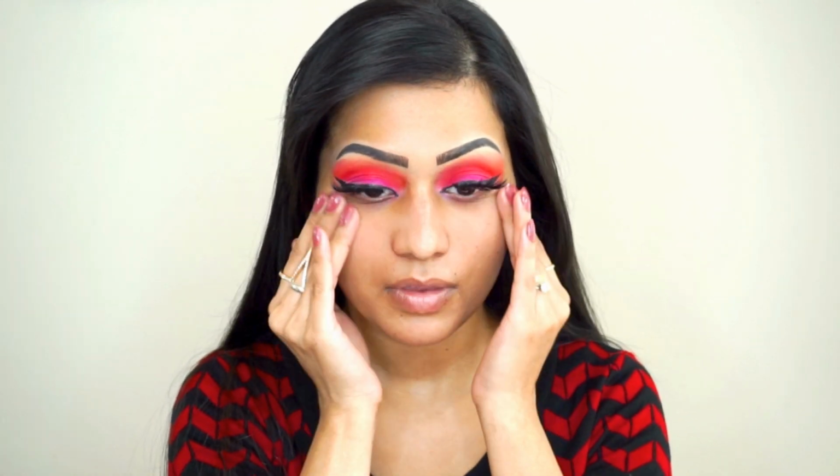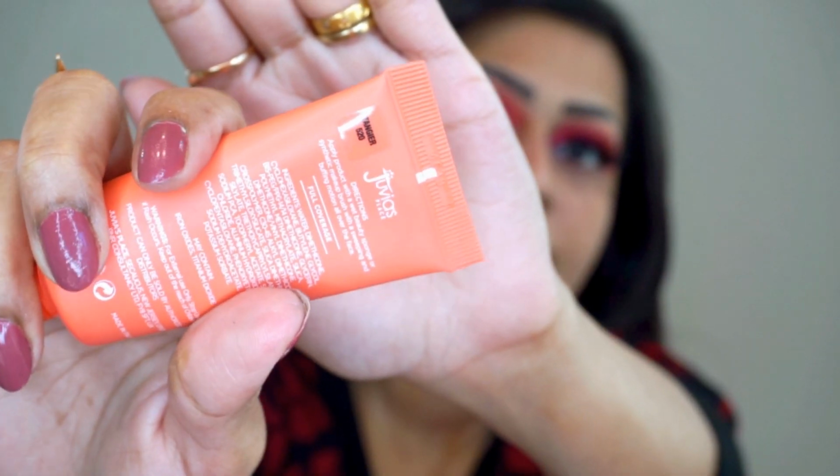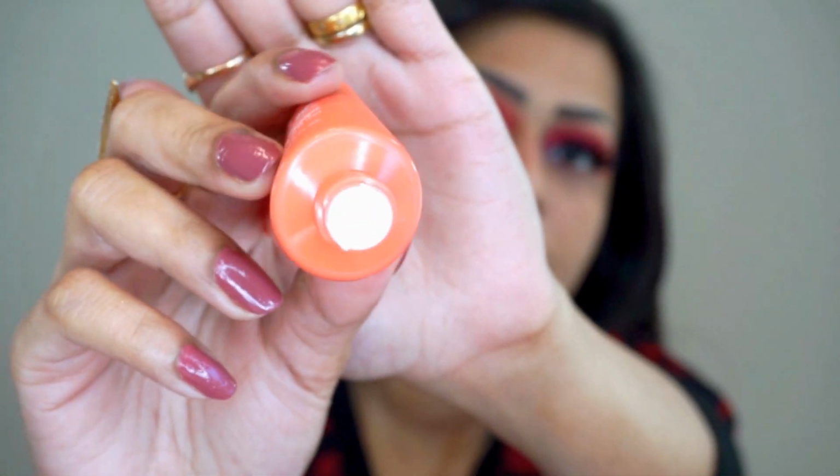So let's get started. I used serum on my face and moisturizer as well. And I'm gonna use my Urban Decay All Nighter Primer. I want to mention that I have used a Festival palette for my eyes, and the foundation comes in a little tube, which is really cute. I love the color. This is Tangier 520 and the tube is sealed.